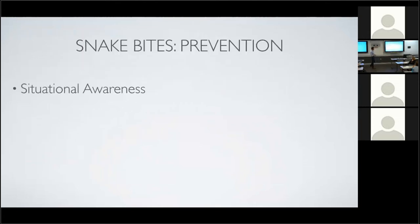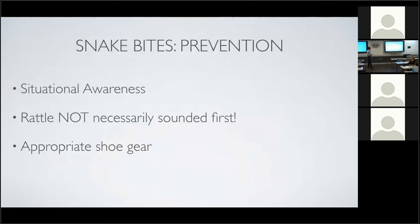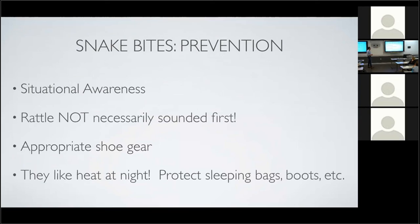Here are these labs. In general, I mentioned the rattle is not sounded first. Wear heavy shoes, and remember they like to hunt at night, so protect your sleeping bags and your boots, and make sure everything is closed up when you leave the tent.